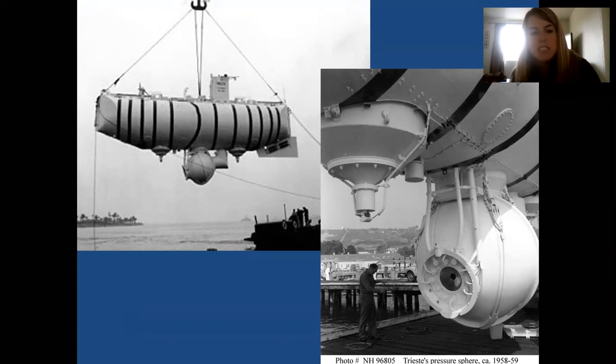Its official name was Trieste. It was designed by Swiss scientists and explorers, and it was made in Italy. So it's actually named for a town in Italy. That's where the name Trieste comes from. And it was the first submersible to reach the bottom of the Challenger Deep. And it got there in the late 1950s, and was the first expedition to reach and the only expedition to reach Challenger Deep for a very long time.